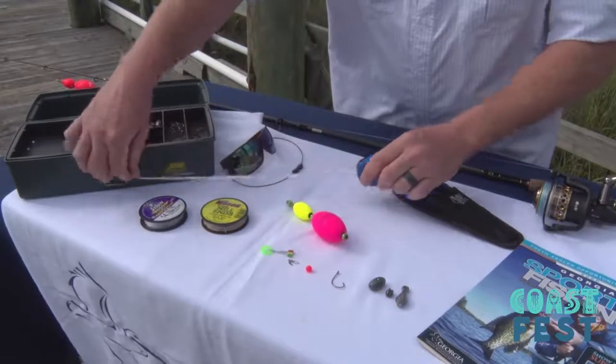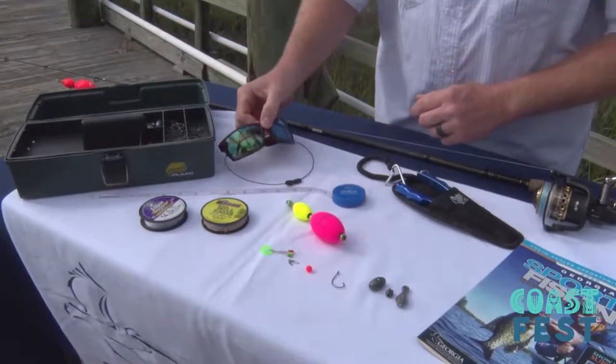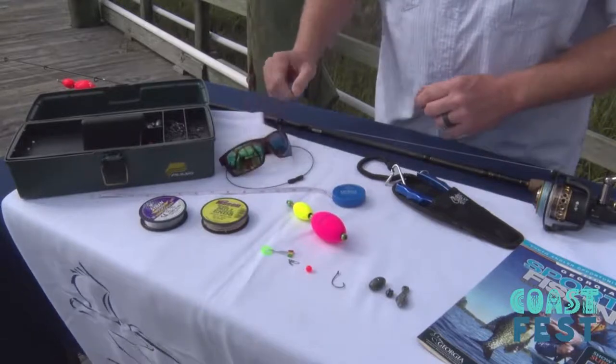Tape measure so you can measure your fish. And I always like to have a good pair of sunglasses. It helps reduce the glare and make it easier to see in the water.